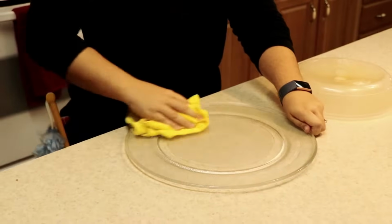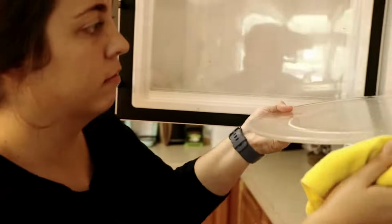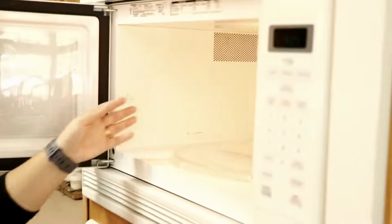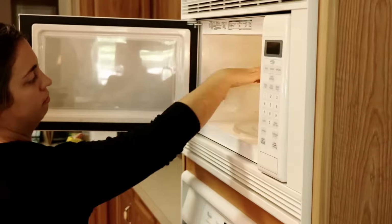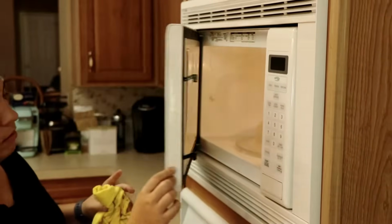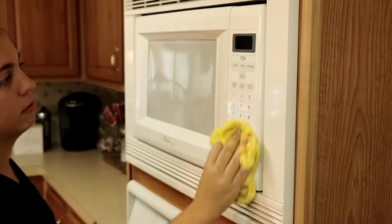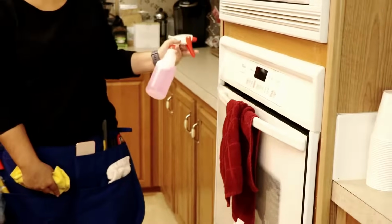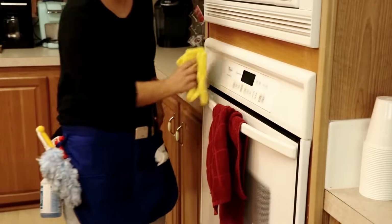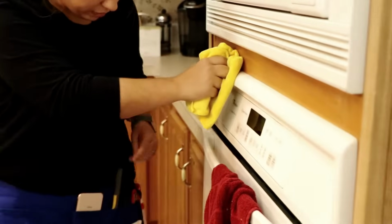If the tray isn't terribly dirty, you can likely just wipe it down. However, if it's caked with food, go ahead and take it to the sink and properly clean it. Wipe down the outside to remove any fingerprints or food. For the oven, you're not going to clean the inside unless it's a deep clean. So go ahead and just use your rag and your cleaner to remove any smudges, food, or dust.